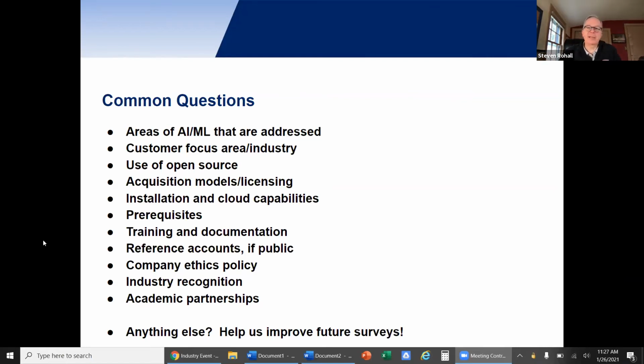If you're able to tell us reference accounts, we're very interested in hearing those. Again, I mentioned earlier about ethics policy and industry recognition. One of the other questions we ask all the vendors is, do you have any academic partnerships? Again, we're trying to get an idea of what's out there, who's out there, what you're doing, and how it's being done. And the one last question that I added literally says, anything else? Is there anything else we should know?